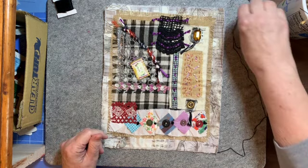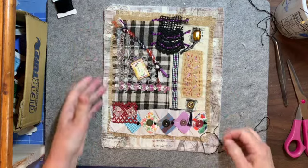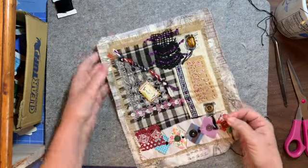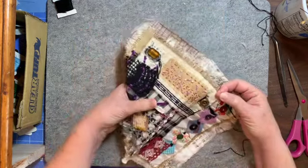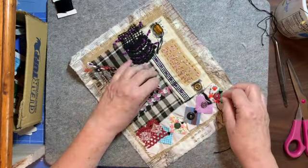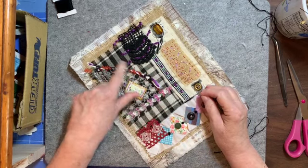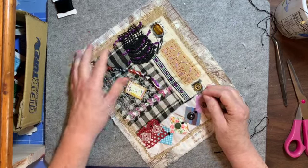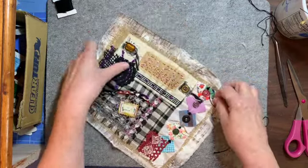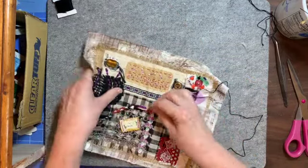So today I'm going to start. I just want to put some black stitching on this fabric here, so I'm going to start there. And this piece is curved, and I think I'll just follow the line of that curve on this side and get over here.